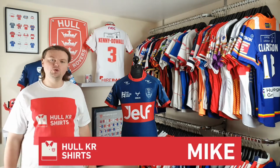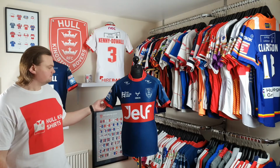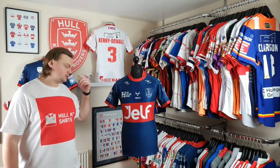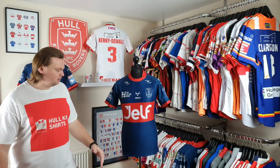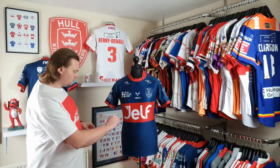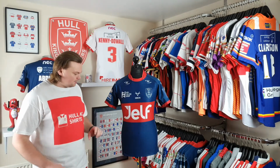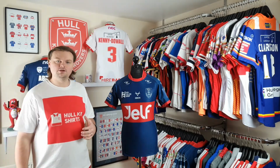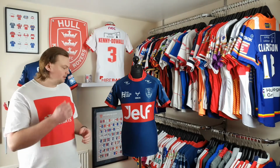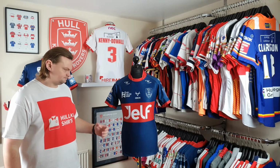I'm Mike from Hull KR Shirts, and today I'm going to take a look at the 2020 away shirt. So the 2020 away shirt is an all-over blue shirt of the colourway navy, and we've got a red breasted band that's quite deep, considering some of the bands that we've seen across our shirts, either home and away. This shirt band does seem to be on the thicker scale.